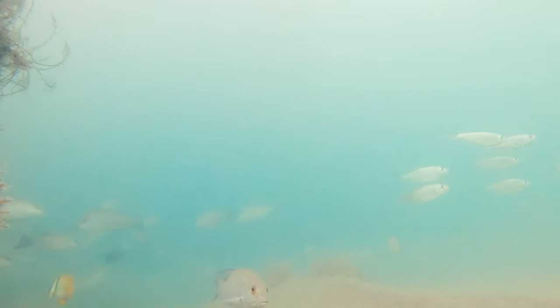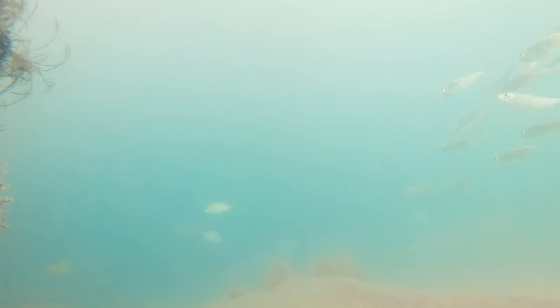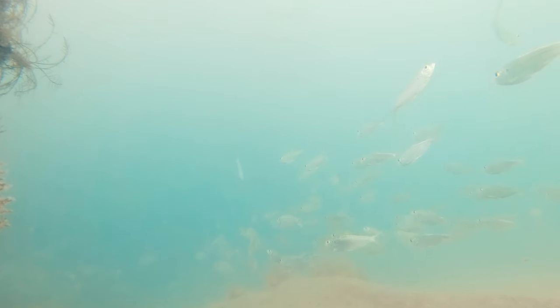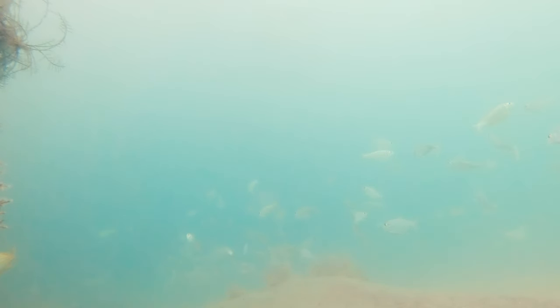Now the ones that we catch inside of the bay are usually smaller. When these go offshore, they'll get quite large. They're really good to eat, and they're a lot of fun to catch. You'll usually find them around structure. They like to hang out around things like bridge pylons and things like that. They're normally down lower in the water column. You'll see them maybe midway up down to the bottom.